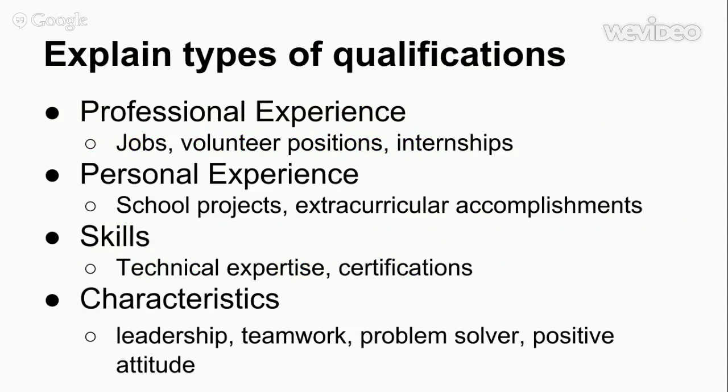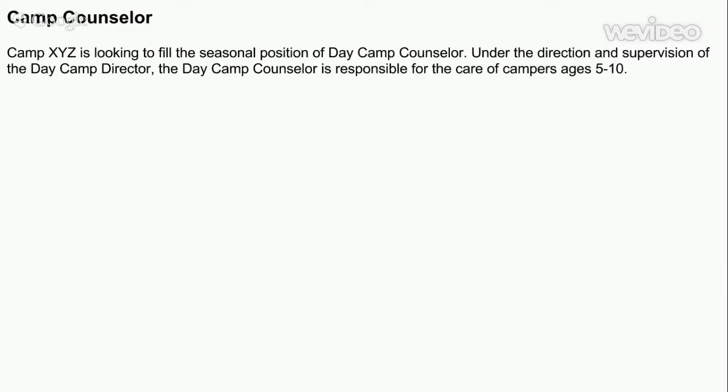So, how do we identify key job requirements? Basically, we're looking at these broad categories of qualifications: professional experiences, such as jobs, volunteer positions, or internships; personal experience, such as school projects or extracurricular accomplishments; skills, such as technical expertise or certifications; and characteristics, things like leadership, teamwork, problem solving, and positive attitude. These are just one way to think of qualifications, but it does help us to organize them.